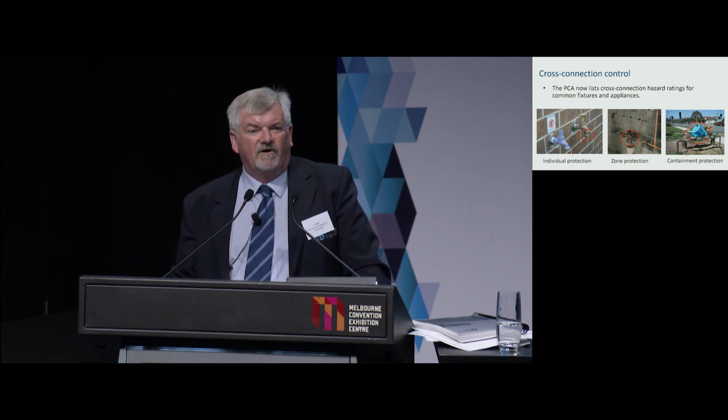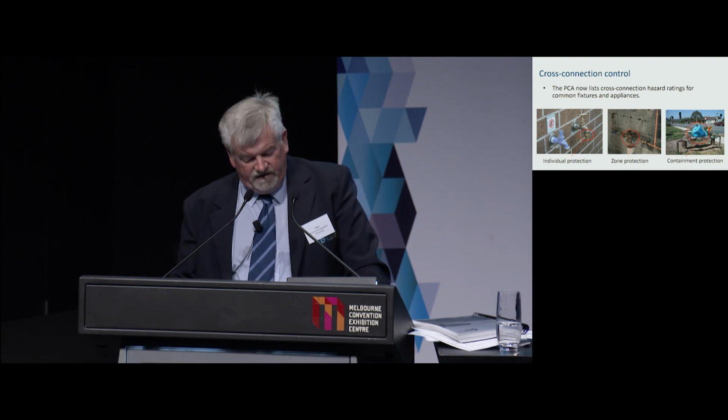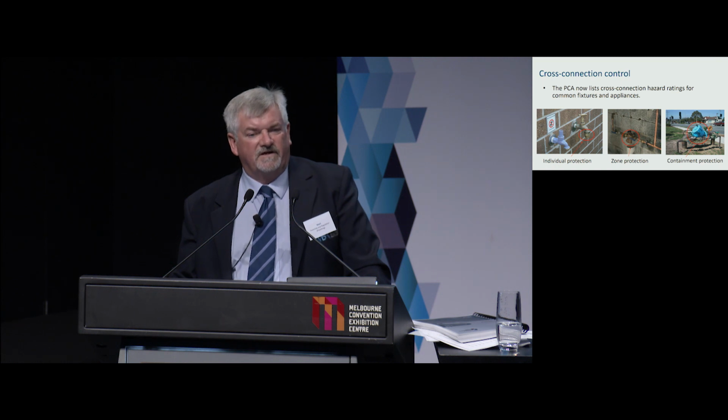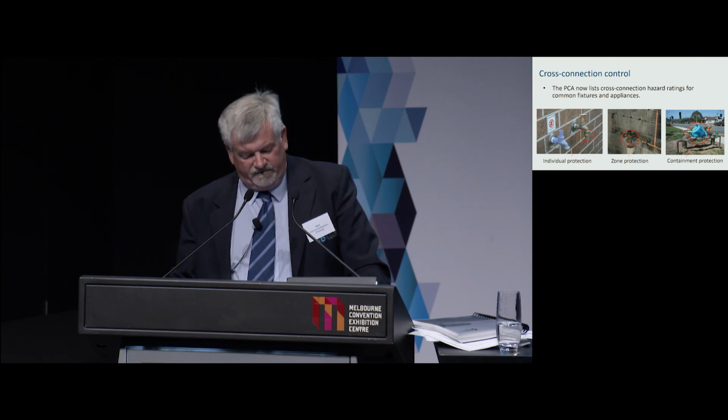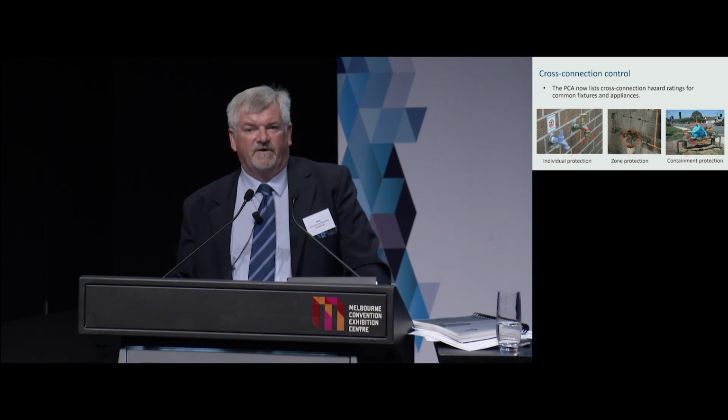If a particular appliance or fixture that you are installing or working on is not listed in the PCA, you will need to keep doing what you currently do, and that would be to establish the hazard rating for that particular installation by referring back to AS/NZS 3500 Part 1. There are hazard ratings for individual protection, for zone protection installations, and for containment protection at the meter assembly.